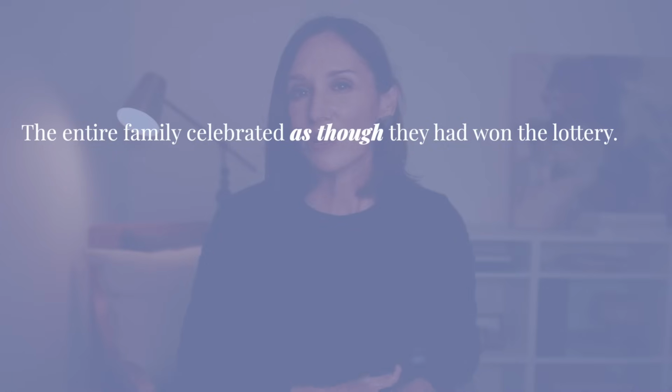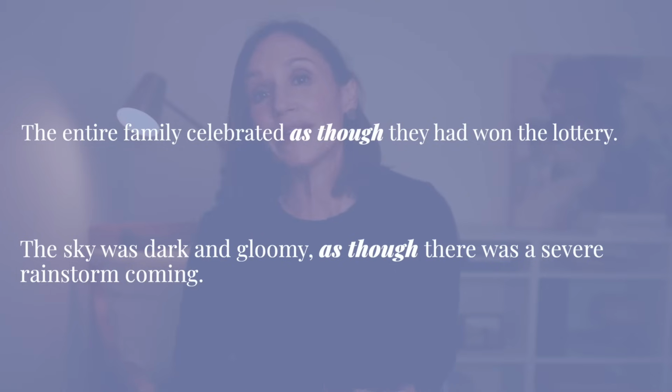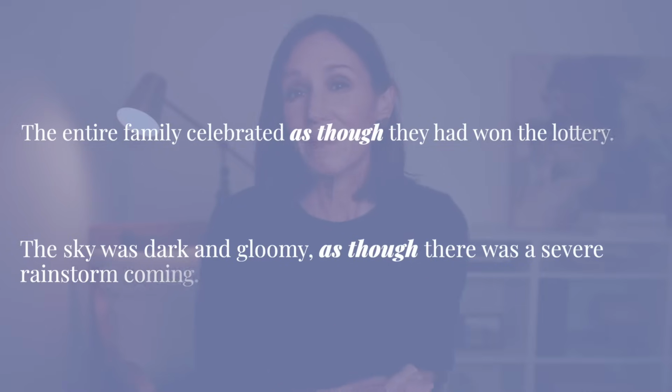Here's another example. The sky was dark and gloomy, as though there was a severe rainstorm coming. Now, the truth is, there may not have been a severe rainstorm coming, but the color of the sky, the feel of the atmosphere, made it feel like that might happen.